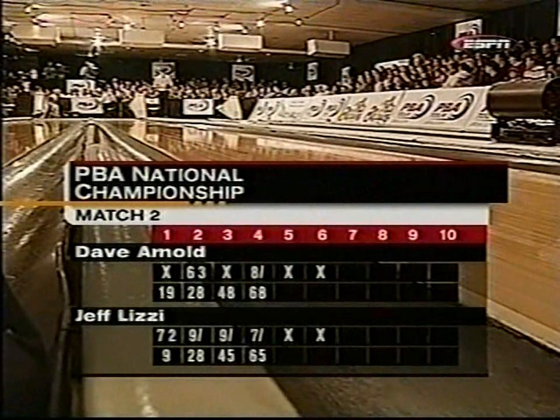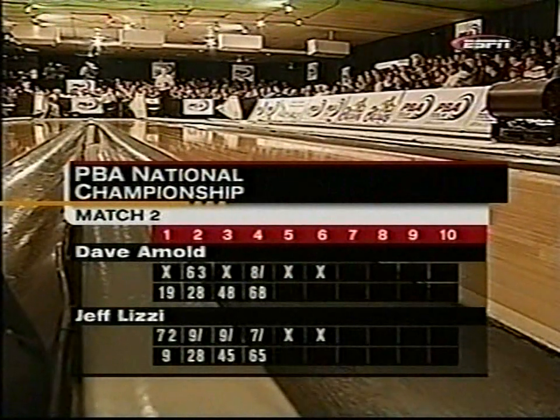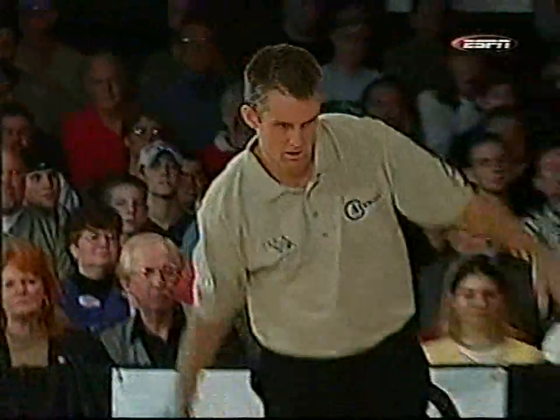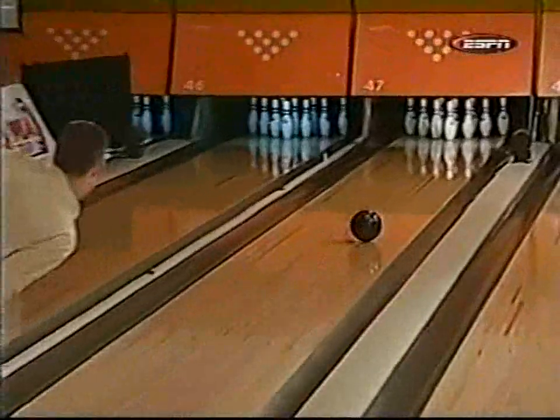Muscle memory is how important to a bowler? Extremely important. You know, running the feeling of the ball coming off your hand perfectly through your mind helps you execute great shots.